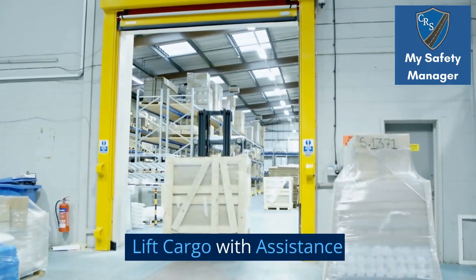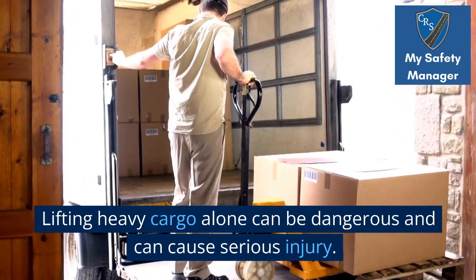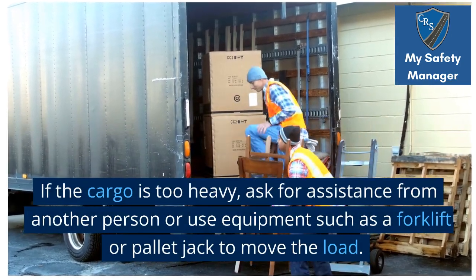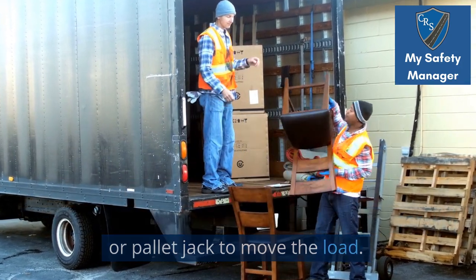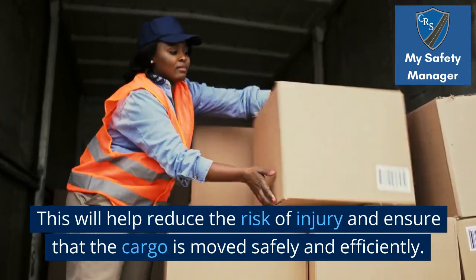Lift cargo with assistance. Lifting heavy cargo alone can be dangerous and can cause serious injury. If the cargo is too heavy, ask for assistance from another person or use equipment such as a forklift or pallet jack to move the load. This will help reduce the risk of injury and ensure that the cargo is moved safely and efficiently.